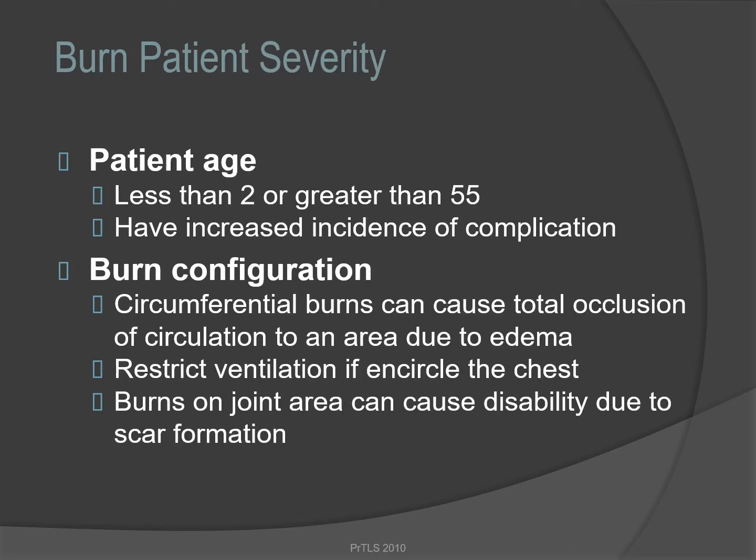Patient age matters as well, as age less than 2 or greater than 55 have an increased incidence of complications. Burn configuration is also a big consideration, as circumferential burns can cause total occlusion of circulation to an area due to edema. It also can restrict ventilation if it's around the chest wall, and burns on joint area can cause disability due to scar formation.